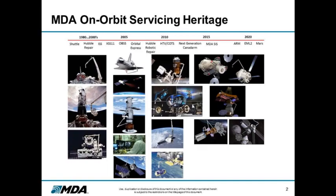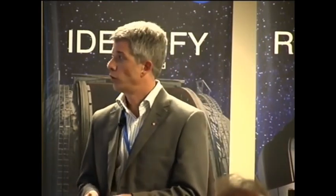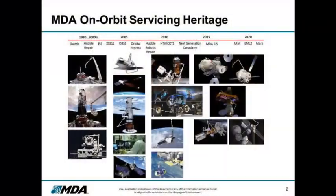Then we've done different developments, and I'll echo some of the sentiments of other folks here, but we provided scanning LiDAR systems for XSS-11 and the robotic autonomous systems for Orbital Express. In recent times, the Canadian Space Agency has invested over $50 million in prototyping for what they call the next generation Canadarm. And in all of that, it has included rendezvous and proximity operations.